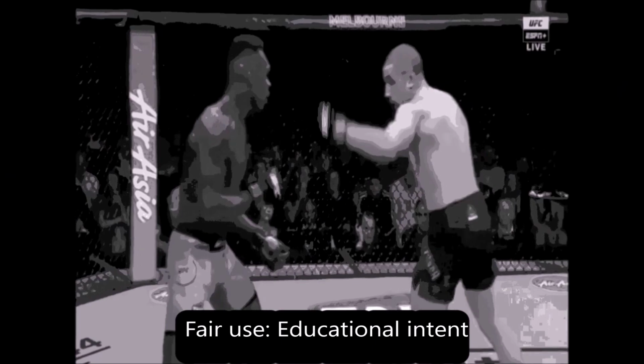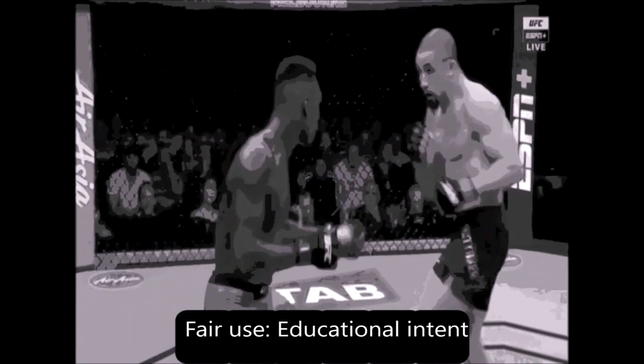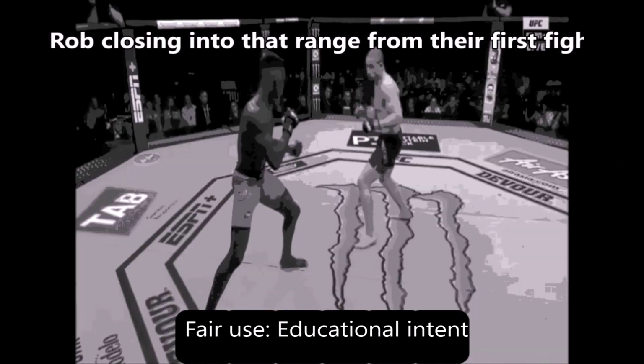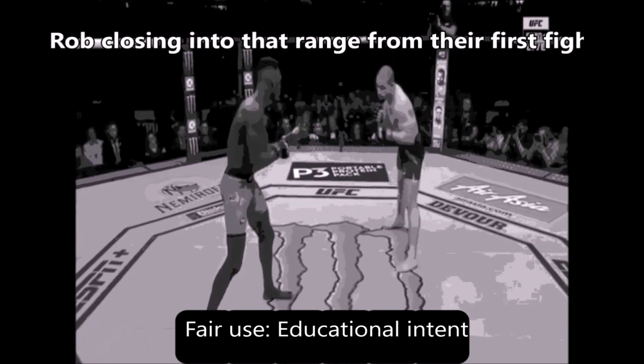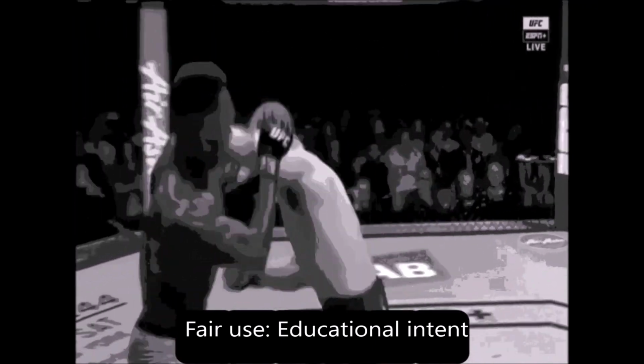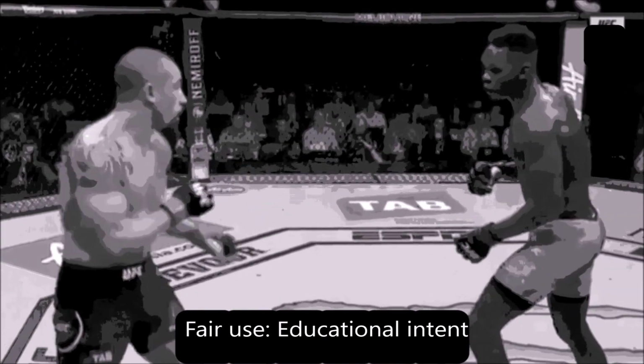This is what makes Izzy hard to counter. On top of his reach, his careful approach to feinting adds many defensive layers that opponents have to breach just to land their shots. This is the beauty of Whittaker's approach from the first fight. Whittaker understood the distancing Izzy was operating in, and he was often able to nullify Izzy's safe range by using his signature stepping double jab.